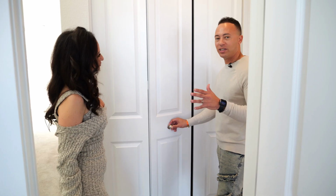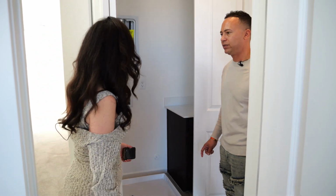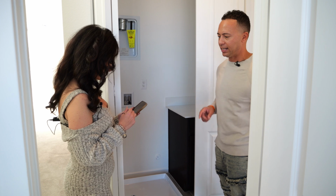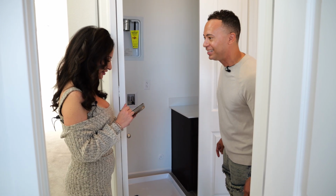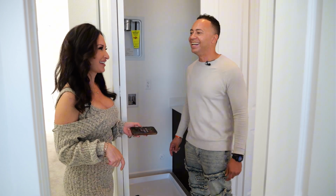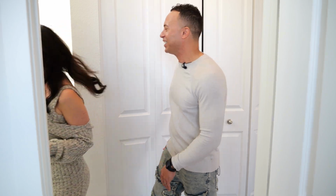Black pulls. What's really great is right by the primary, you've got a nice stacked washer and dryer. Okay, so we definitely need to add a washer and dryer. We're going to have to add that. For the photos, it's okay, before the tenant moves in. Yeah, or we'll be taking their laundry in. Yeah, we'll see what's up.